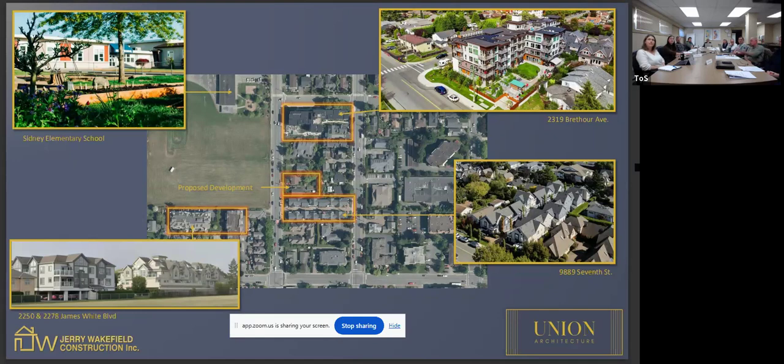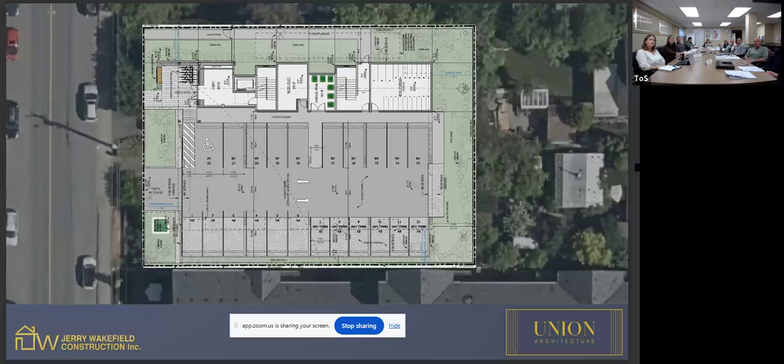So the entire block is zoned RM7 for multifamily. So we are just the next in the line of development that's already taken place in the area. This is our proposed site plan. As noted, we are utilizing the ground floor for the lobby, stairs, mechanical, electrical room, garbage room, bike enclosures, all common spaces, no residential on the first floor itself, as well as the required parking for the development. We're not seeking a parking variance. In fact, we are actually exceeding the requirements for parking in this case.